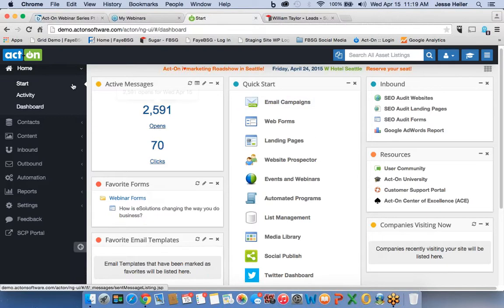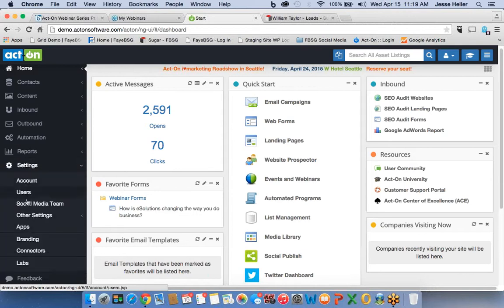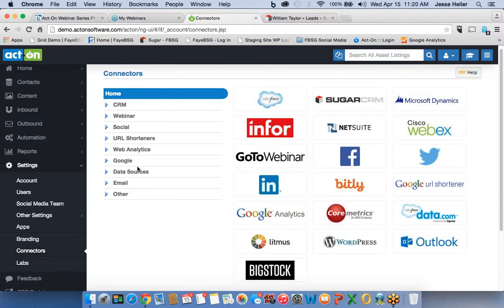So what I'm going to do is show you some of these things on the left-hand side and click through, just give you a brief overview. I wanted to first show you, when we were talking about what connects with Acton and not needing to reinvent your core processes, there are all these connectors, from CRM connectors, webinar connectors, social media, URL. All of these things can be activated and plugged in to work within Acton.